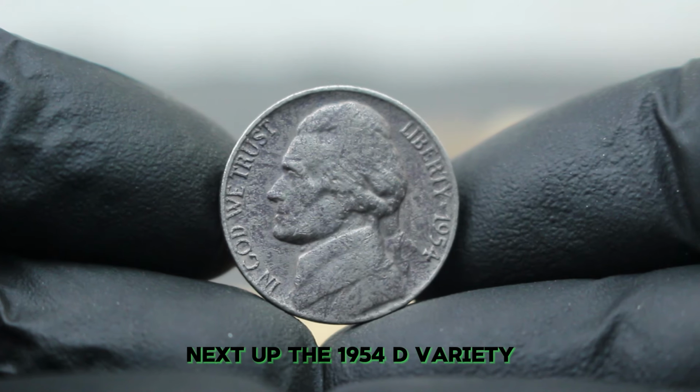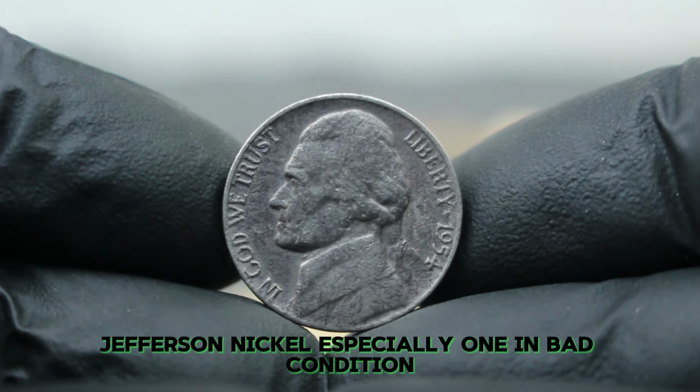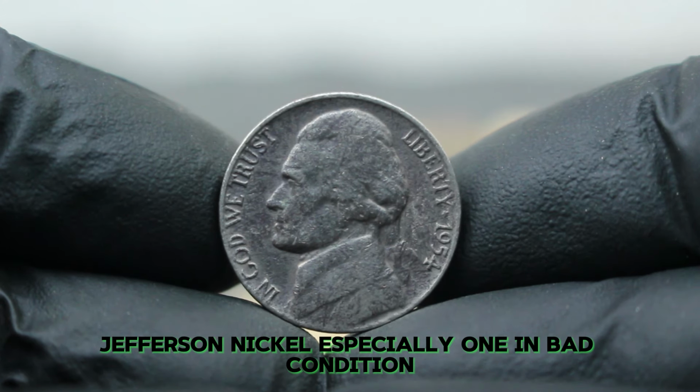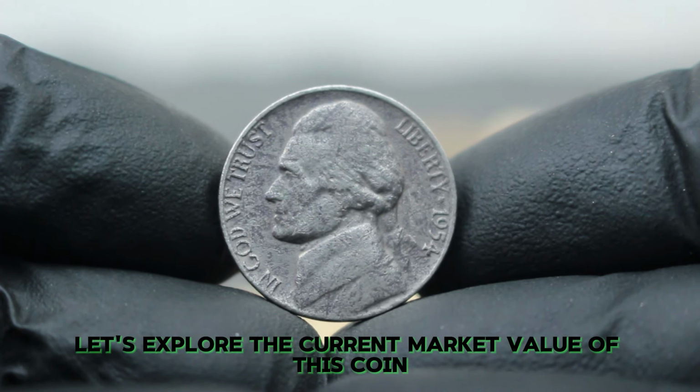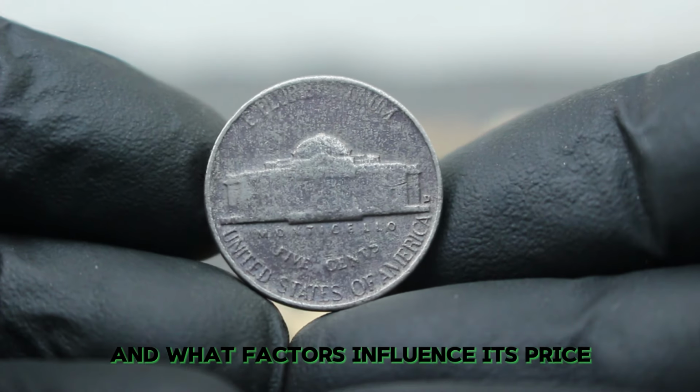Next up, the 1954D variety. If you've ever wondered about the value of a 1954D Jefferson nickel, especially one in bad condition, you're in the right place. Let's explore the current market value of this coin and what factors influence its price.